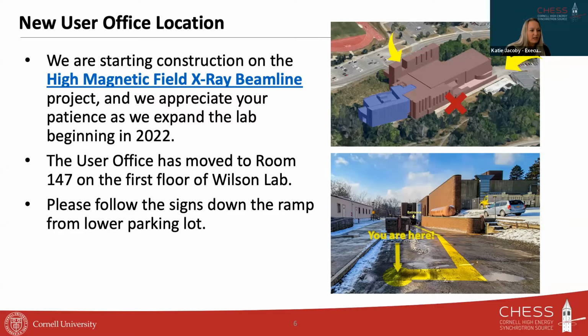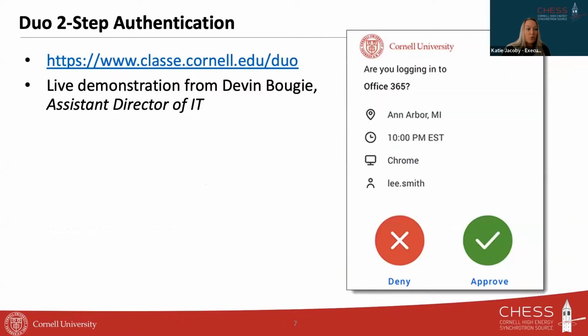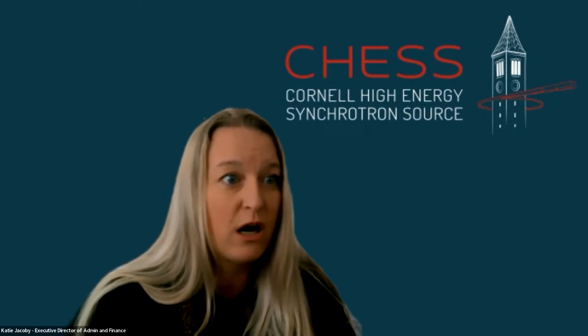Our next item that we wanted to give you an update on is that we are moving to Duo two-step authentication. So because users are now able to collect data remotely, we're introducing the Duo two-factor authentication as an extra security measure for remote logins to Chess computers. So all remote users will need to go through a quick 5-minute process to enroll in Duo before their beam time begins. And we've asked Devin Bougie, our assistant director of IT, to give us a quick live demonstration of what it will look like for users to sign up the first time to get their Duo operable.